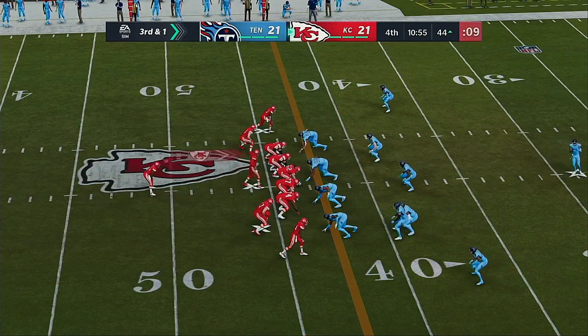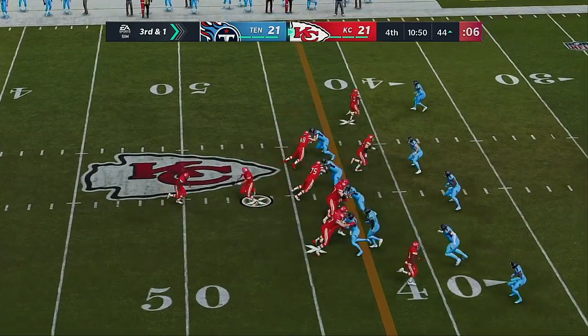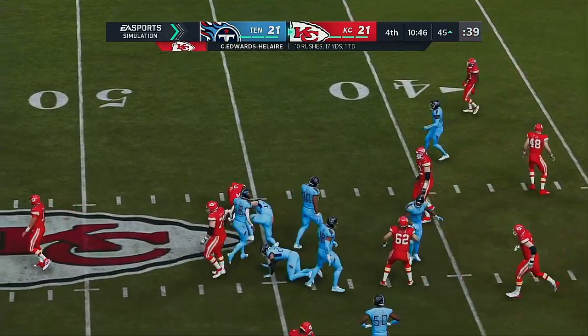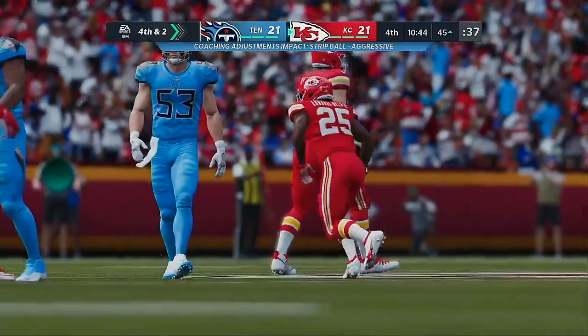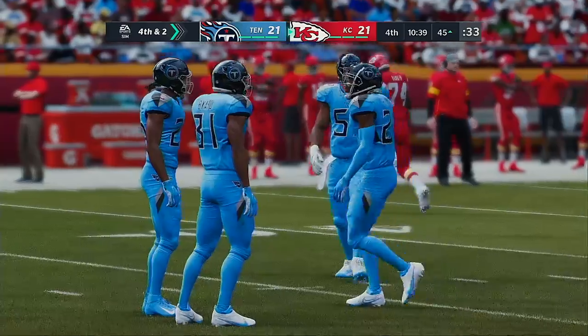The Chiefs on third down. They've converted 3 out of 5 thus far. They need just a yard here. It's 3rd and 1. Now a carry for Edwards-Helaire. And that one going nowhere from the start as he's met in the backfield and goes backwards. Tough sledding. They lose a yard there on third.